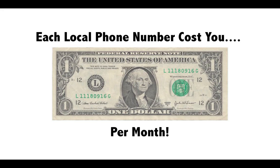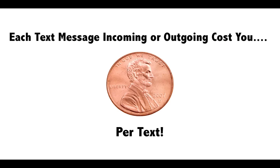It's ridiculously cheap to have your phone number on a monthly basis. $12 a year, where you have your private phone number that just pertains to your particular business, and then 1 penny for text messages going out or coming in. That's all you've got to pay for. 1 cent.